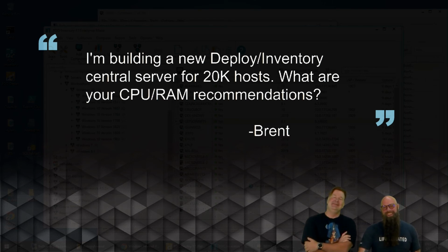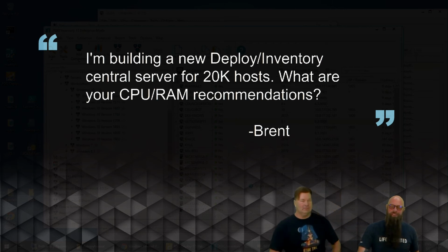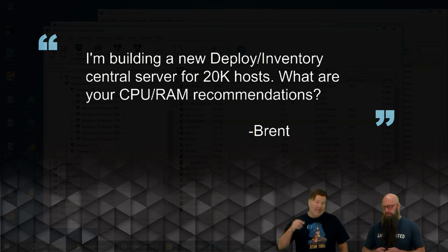Dear Shane, Lex, and Colby, in battle, I'm building a new PDQ Deploy Inventory central server for 20,000 hosts. What are your CPU and RAM recommendations? Sincerely, Brent. 20,000? Props to you, but that's painful. We were never really built for that. I've seen customers who have done more than that, but 20,000 hosts is a lot, especially for the way we were built.